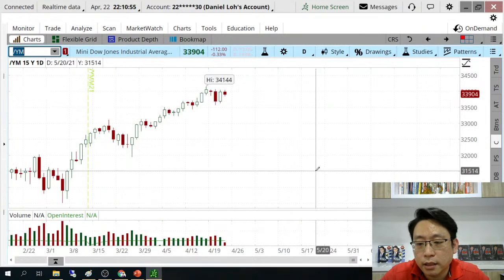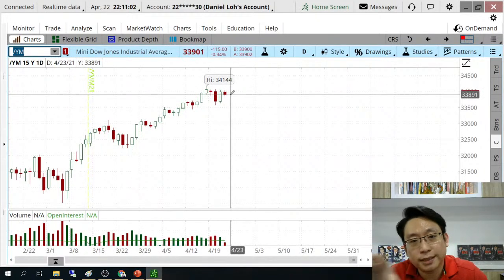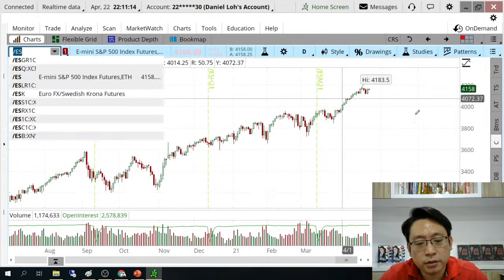There is bound to be some resistance somewhere around 35,000 to 36,000, which is almost a double up point figure. So we have perhaps another 1,000 more for Dow Jones to increase. There will be a day it meets a strong resistance, so just be careful about it. Today it has gone down a bit.